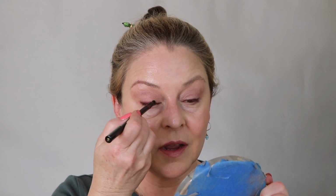I want it to set for just a hot minute before I blend it in. So now it's blend time. And just smoke it out a teeny bit. If I had a free hand, if I wasn't holding my mirror here, I might even pull the lid taut.